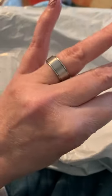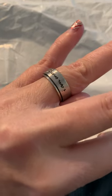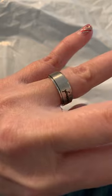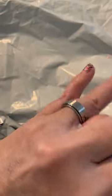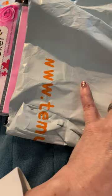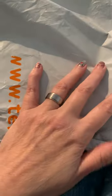I did get this ring. Let me adjust my glasses a little bit. I got this ring also. This is a spinner. It says, I am enough. It's a spinner ring for anxiety. And I do find myself spinning it a lot. Don't mind my nails. I do have some things in this haul that I'll be using to do my nails. So, without further ado. And then these are a couple different things than what I normally get.